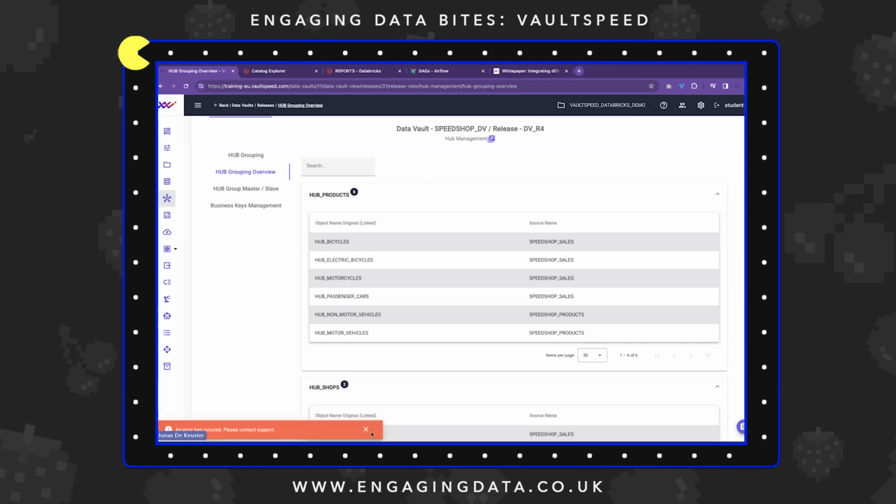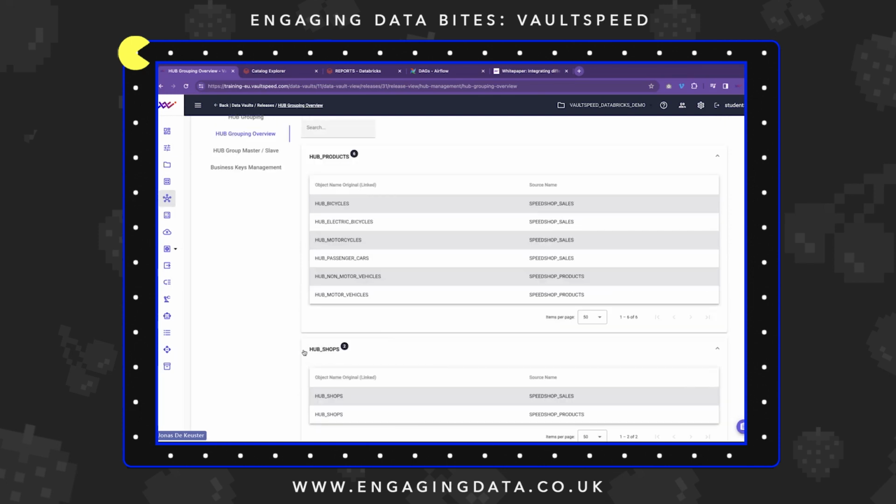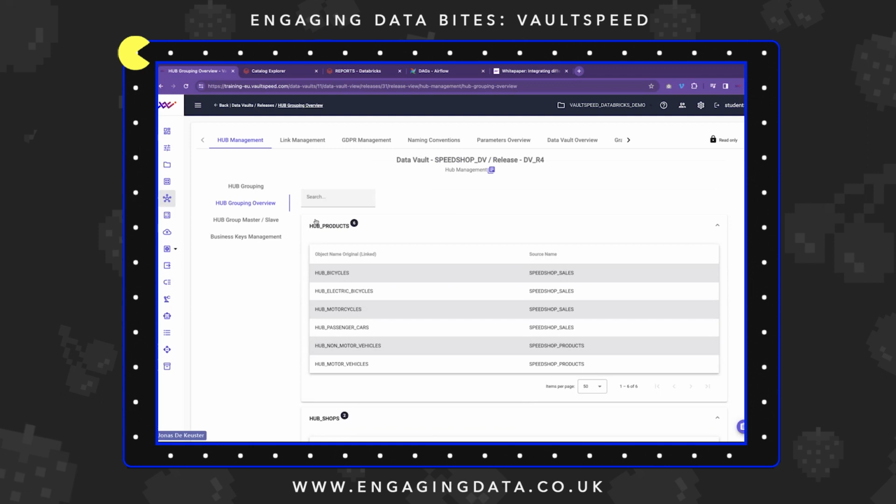And the same thing I did for the shops as well. So there's data about the shops or the dealerships that we have within our organization, data that comes from the sales source, data that comes from the product source. We also chose to center that around one central hub. And that's a bit how you do integration with VaultSpeed.